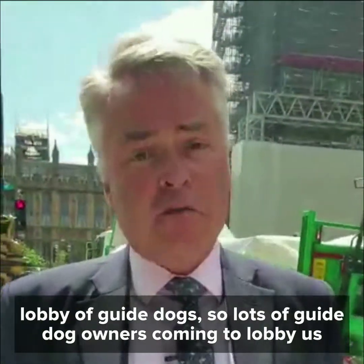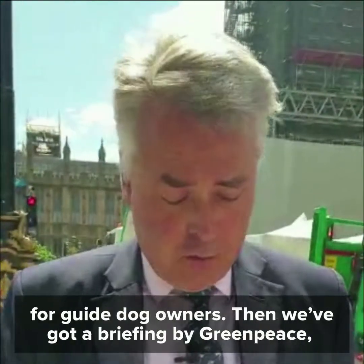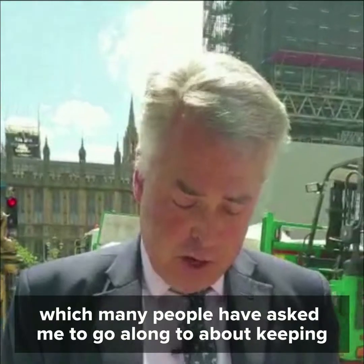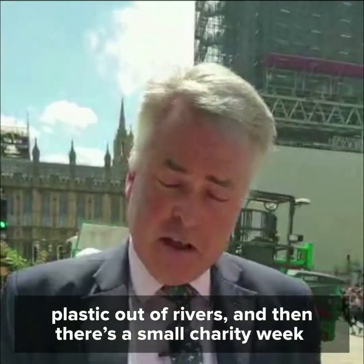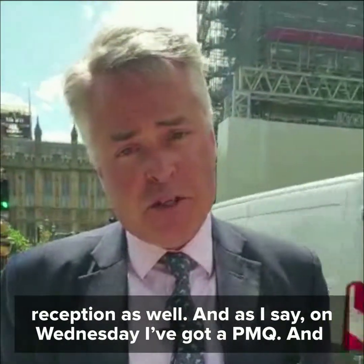We've got a big lobby of guide dogs, so lots of guide dog owners coming to lobby us about how we need to change the law to make things easier for guide dog owners. Then we've got a briefing by Greenpeace, which many people have asked me to go along to, about plastic rivers and keeping plastic out of rivers. And then there's a small charity week reception as well. And as I say, on Wednesday I've got Prime Minister's Questions.